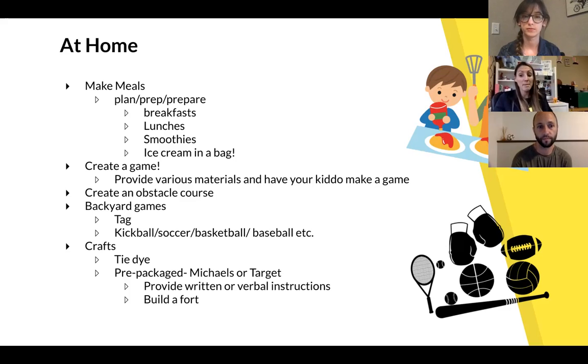Again, it's a rainy day, maybe you're stuck inside. Give your kids a bunch of materials and have them make a game, get creative. What are the rules? What are the boundaries? How many players? What do you need to do? Have them write it out, have them talk through it, and then play it. It's fun to see what they can create. I know I love watching all the different games that are created here at CI. So I know that seeing them at home would be super cool as well.